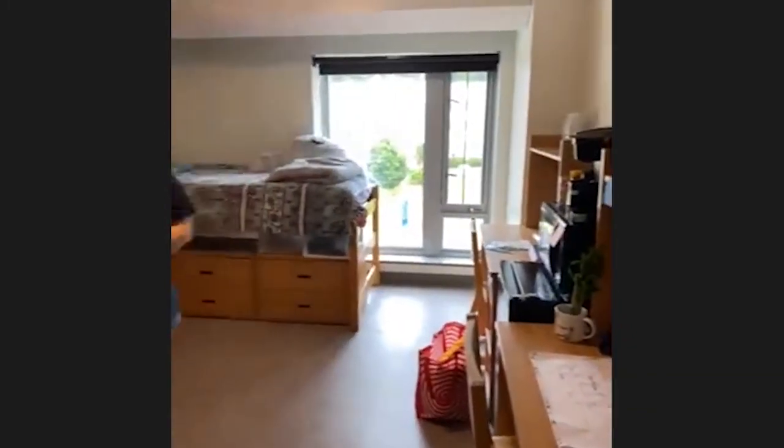Right next door is the triple room, and it has all the same furniture as the double room, except instead of these desks, you have rolling desks that you can push up to your bed so you can do your work while you're in bed. The cool thing about Alumni Hall is that we have these things called FIGs, or first year interest groups. There are 7 of them, and they each line up to a different interest, such as movies or sports.